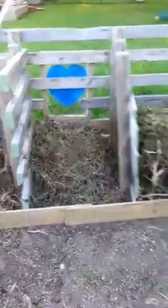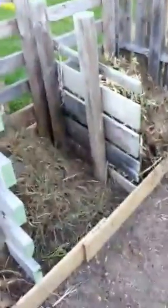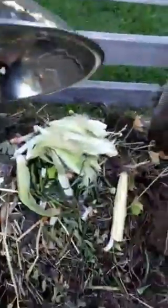So also, these 3, I just did a lot of weeding, so they're almost all about the same size. A lot of times, this one's the one we just finished. It's a little bit lower than the others, as you can see. And I just scooped the beautiful compost dirt out, and then we basically just started over. So this one was the one that was the most full. Just dump all your stuff in there. And then what we found is the most effective way to turn it is a pitchfork.